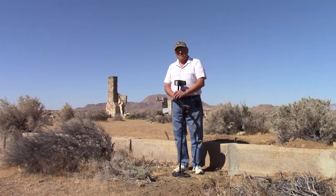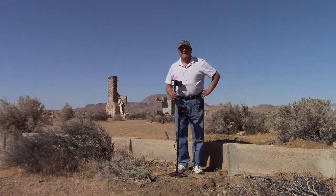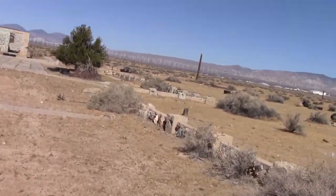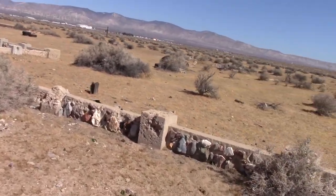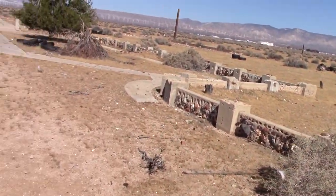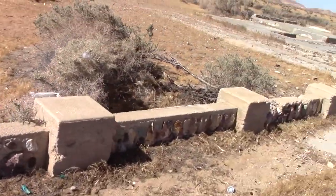Starting to get a little warm on the desert, so I'm not sure how long I can stay out here. But for now, let's go see what we can find. Before I start with the metal detector, I'll give you a quick little tour of this place. This is a little like a driveway that I'm walking up here right now. A lot of real fancy rock work here in this rock wall, and over here also. So we'll take you up here and I'll show you.